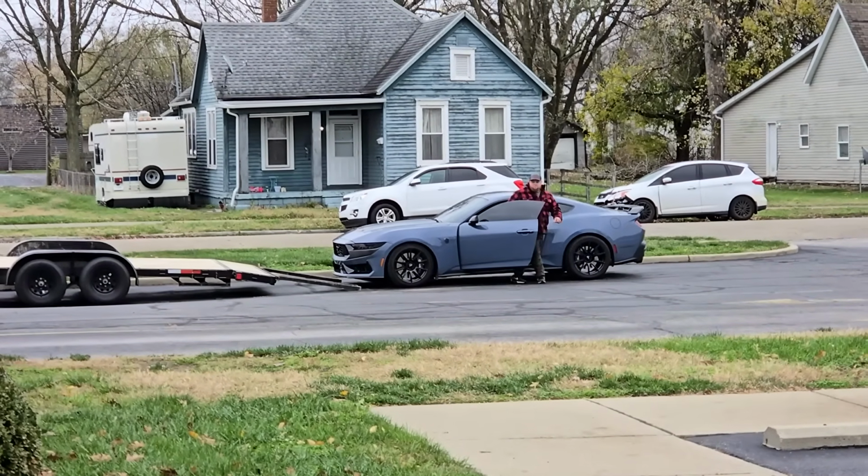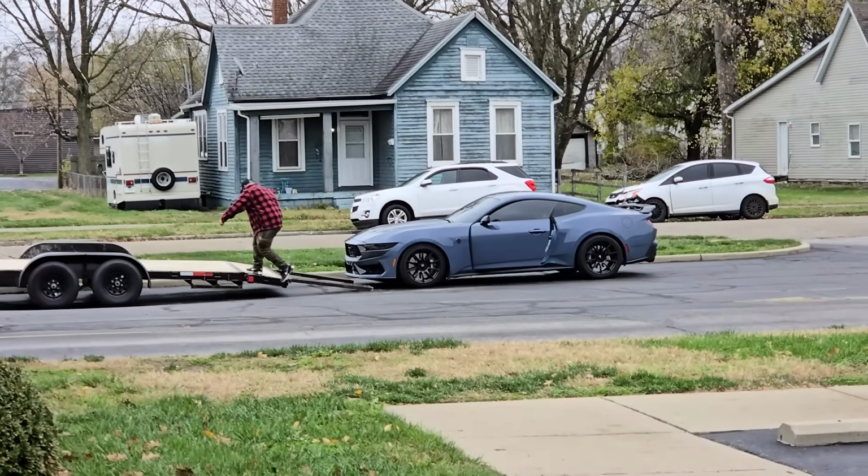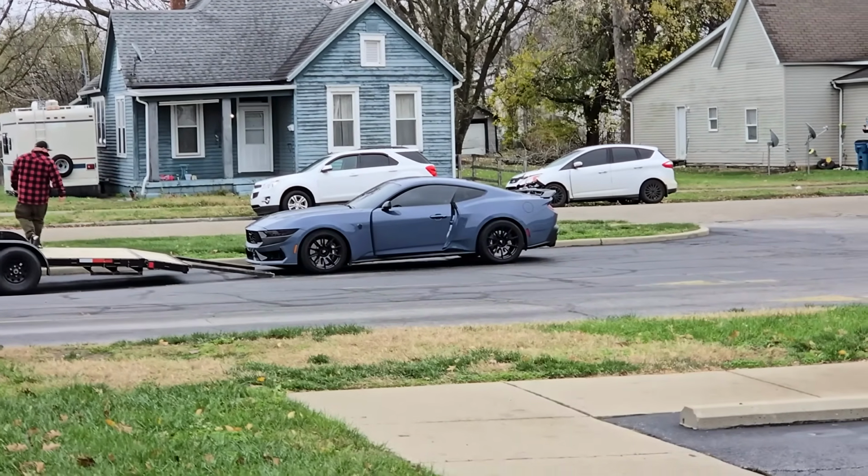Well, there it is. The Mustang is going to its new owner. Yes, sir. We'll go home and talk about it. Bye-bye, Mustang. Until next time.